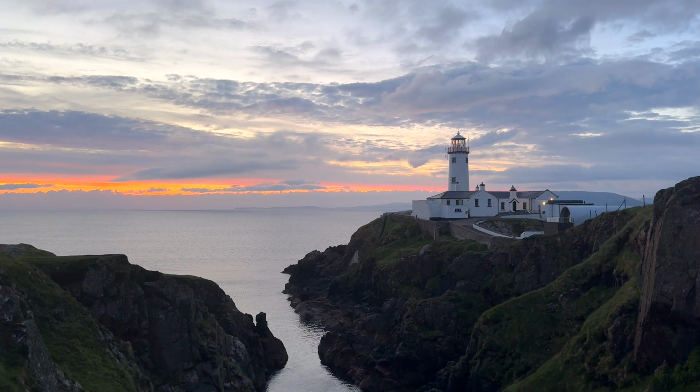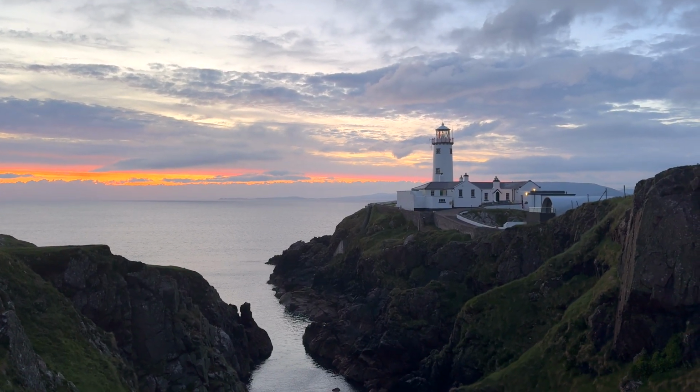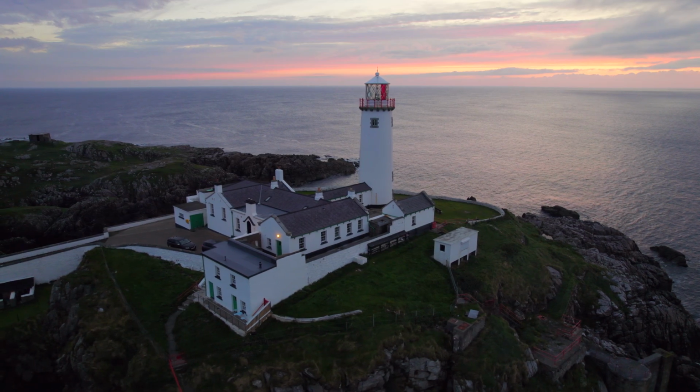The next morning, I got up early to catch the sunrise at Fanad Lighthouse, and boy, was it a good one.